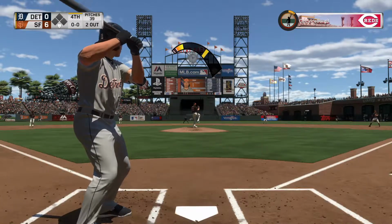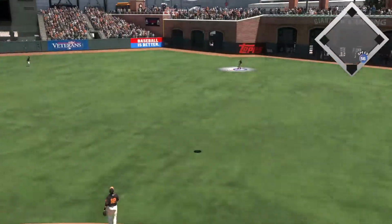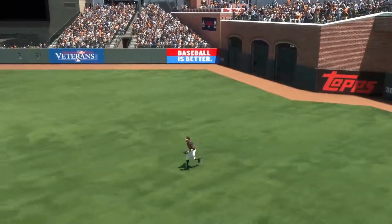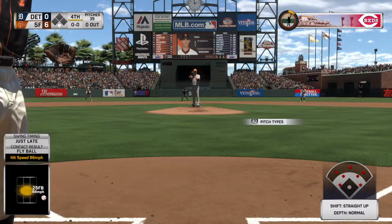Ready with the first pitch. Here it comes. Hit the other way out toward right field. Pence has a read on it, and that retires the side. At the plate, Madison Bumgarner. He'll lead things off as they look to perhaps build on an already sizable lead.